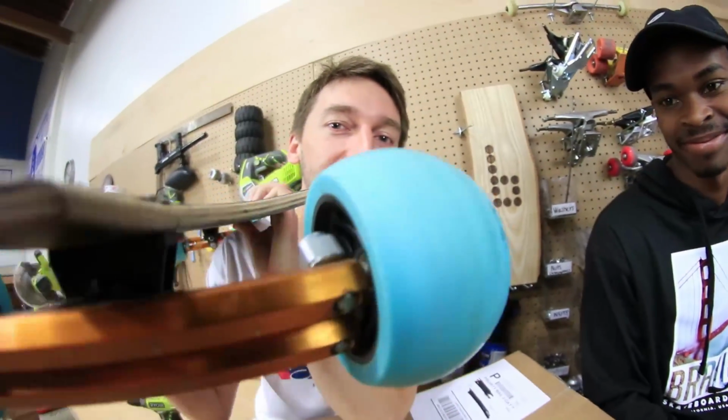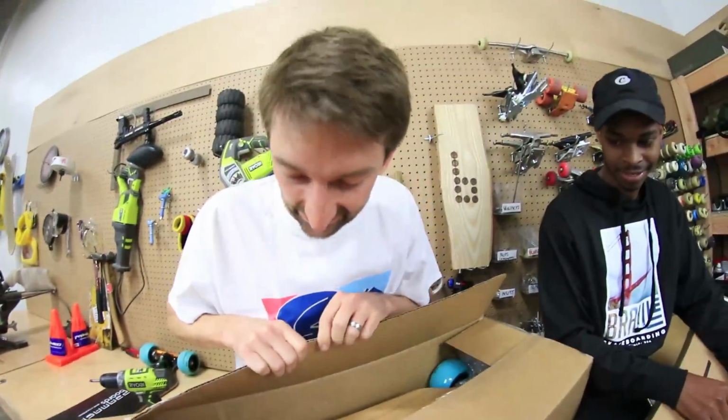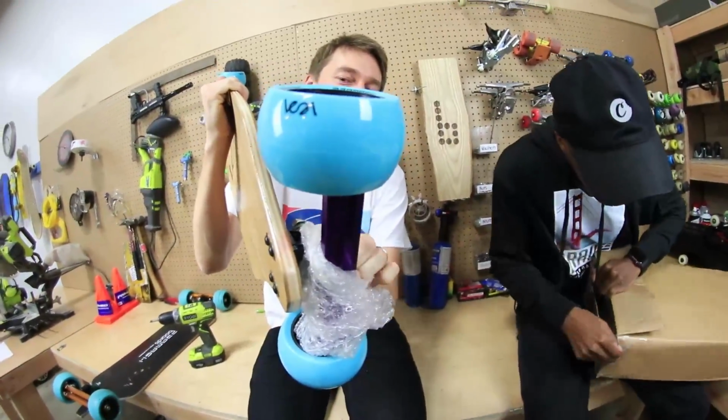Wow. You remember this? I do remember that. The world's most technologically advanced longboard. Right there. It's like if Batman had trucks, he would have those trucks. Oh, yeah. These guys sent us two more boards, because apparently the technologically advanced got even more technologically advanced. Oh, wow. I think if Batman had trucks, he would have purple trucks.